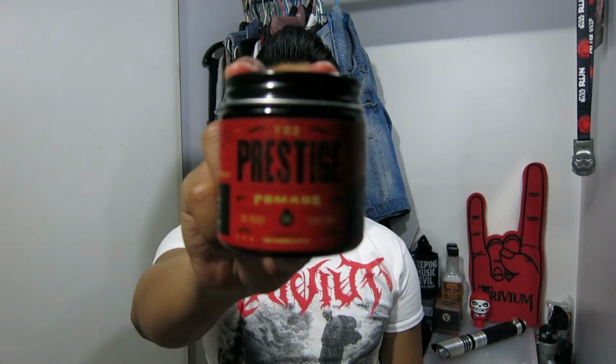And I think I'm just gonna call that done. So as you can tell, I'm getting pretty good height. My sides are held down really well. Everything's slicked down really nicely, getting a medium shine. And the scent's not super strong, but it's definitely noticeable. So let's talk more about the Prestige all-base pomade.